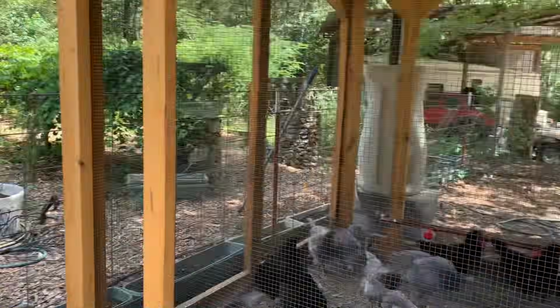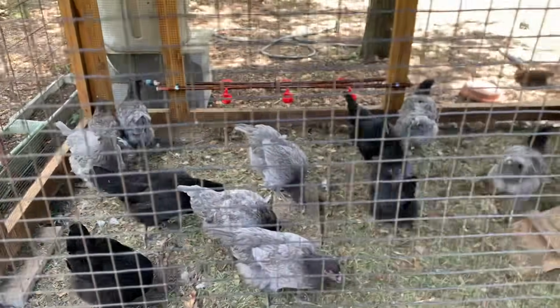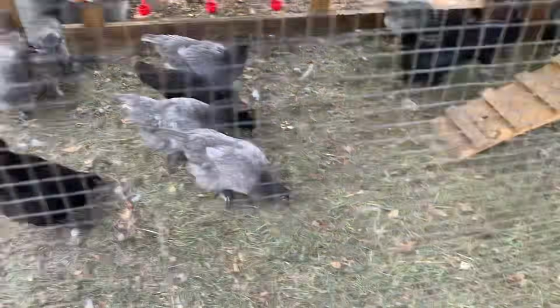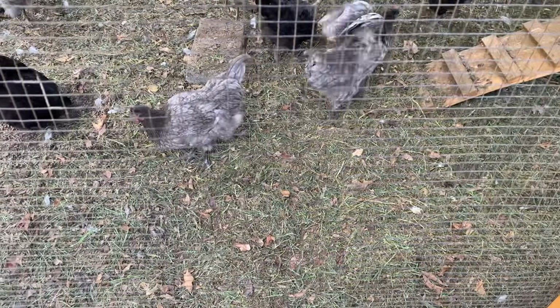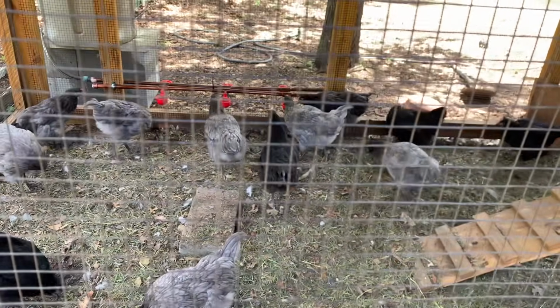The girls have already figured out how to do their drinking. It was easier for them to figure out. Yesterday, we cleaned out the weeds that I had put in there for them because they'd ate everything down but the stems, and it was hard for them to kick in the stems. You can see they're really enjoying having the fresh water.